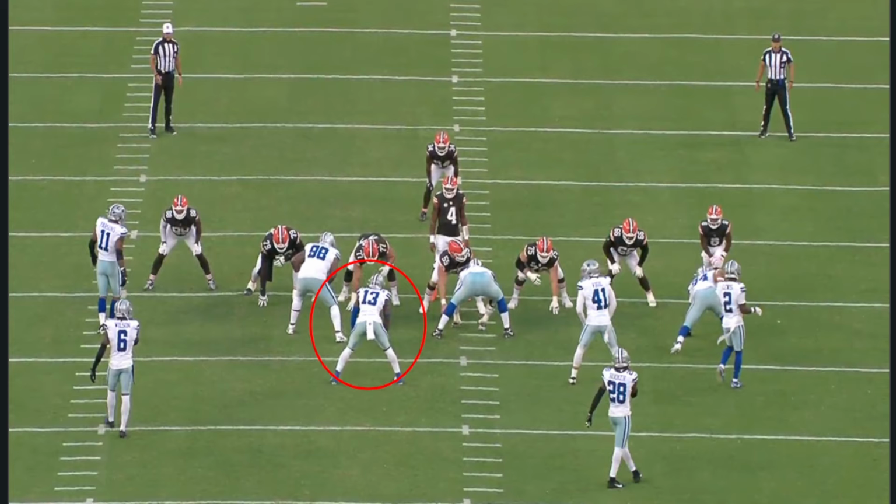And today, I want to give you guys what you've been asking for, and that's Demarvion Overshown, linebacker who played lights out in his rookie debut versus the Cleveland Browns.